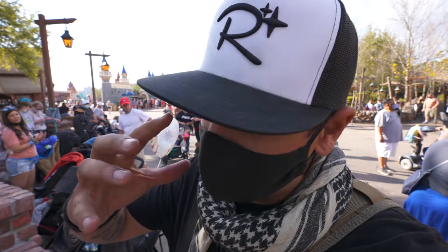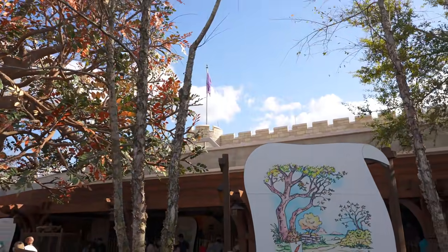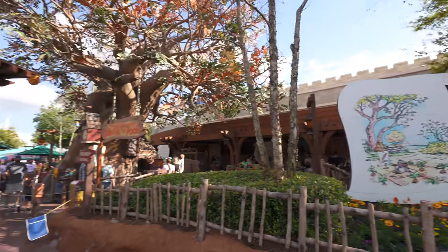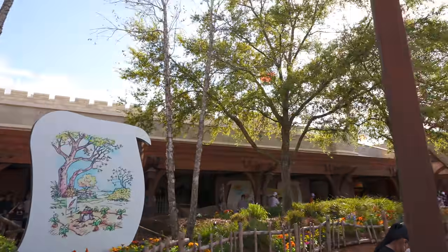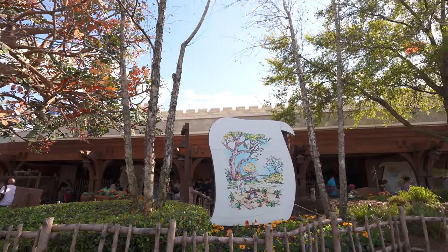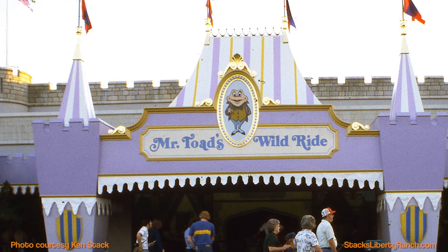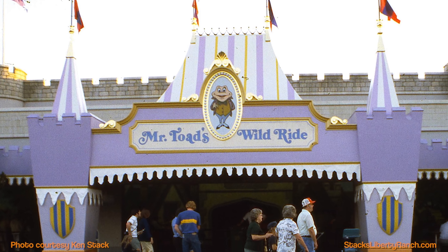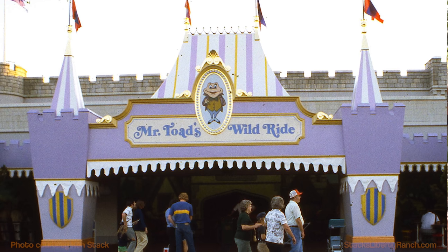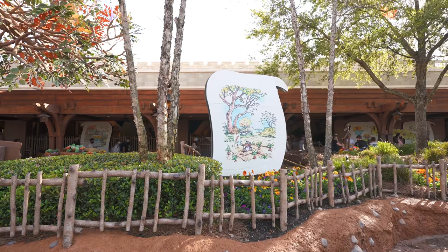All right, one last shot of Mr. Toad to give you an idea of exactly where the entrance was. I've got a photo here from my friend Ken Stack of Stack's Liberty Ranch. It's hard to see through the shrubbery, but you'll see that little circular tower with the purple flag like I was telling you about before. And then off to the right, there's a little square one. Right now there's a little red or orange flag up there. And between the two, basically right here, behold, was the entrance to Mr. Toad's Wild Ride. Dude, look at that. Don't you just want to hop on there? I do. Now that photo was taken in 1976, and that is basically right here today.